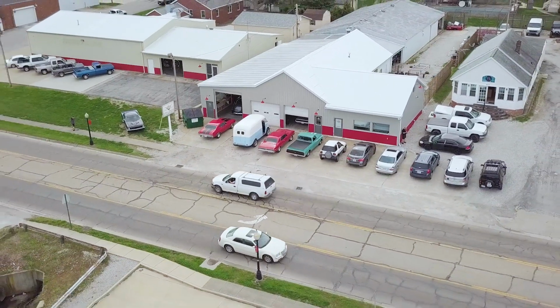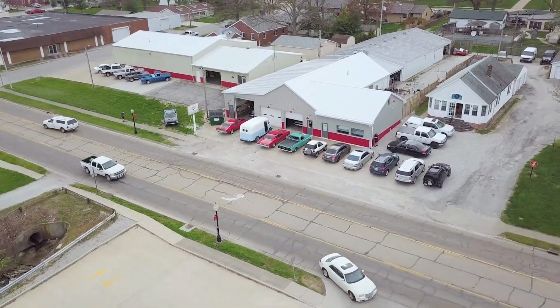We have a mission statement here at the V8 Speed Resto Shop, and that is to connect people with the best times of their lives through things with wheels. And this car does it for me.